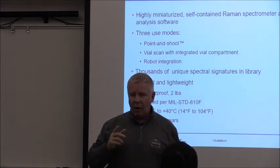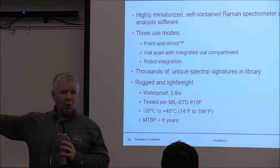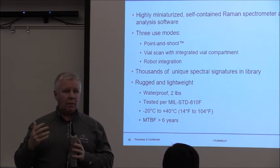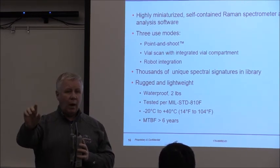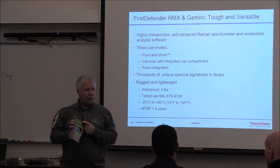Okay? Now, the one issue that Raman has is called fluorescence. Fluorescence is like driving down the road toward a stop sign, and the sun is crested at the top of the hill and is blinding me. Right? Ever happened? The signs didn't go away. My ability to see them went away. Bright colored materials and dark colored materials do that to the Raman.